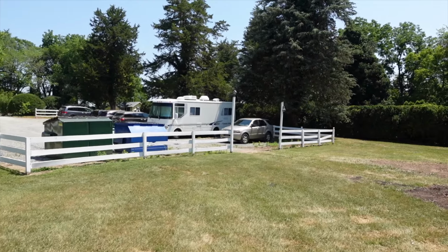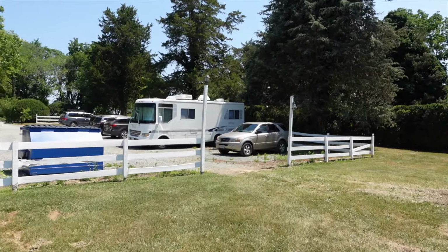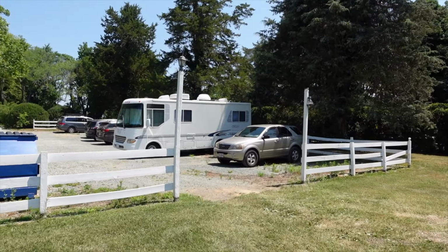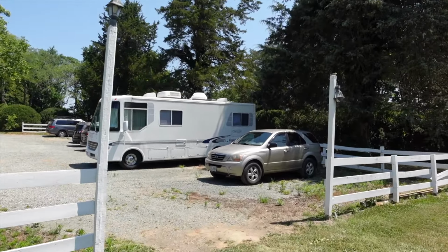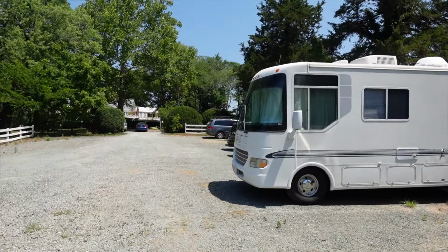That's the way to do it right there, an RV. That'd be so cool if I could own one of those, quit my job, just travel across the country, visit historic sites and make videos. But anyway, on to the next site.